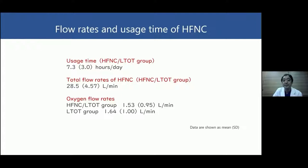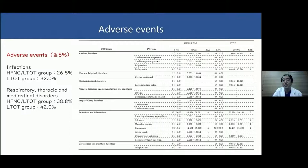Now you can see the adverse events. Most AEs of at least a moderate degree appeared in several patients in both treatment groups. Infection presented at more than 5% frequency in the HFNC LTOT and LTOT groups, as did respiratory, thoracic and mediastinal disorders.